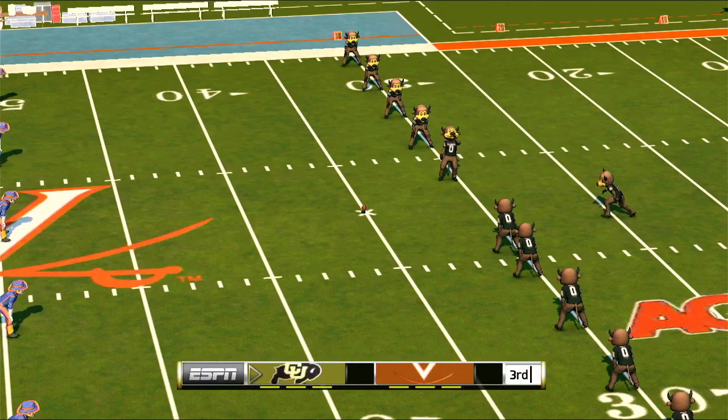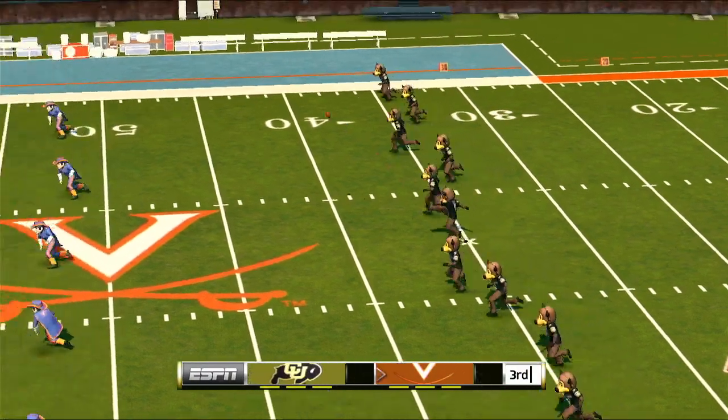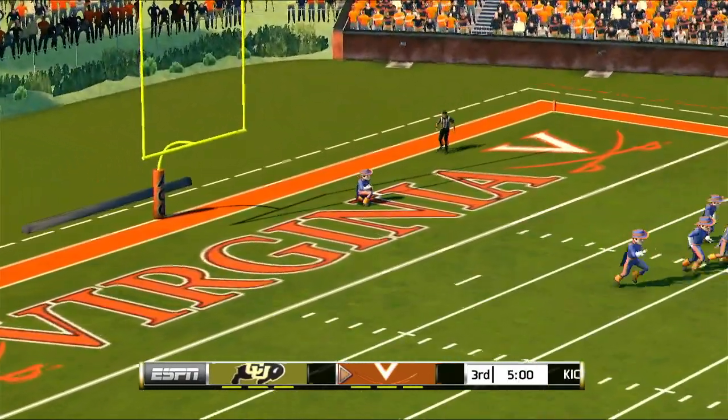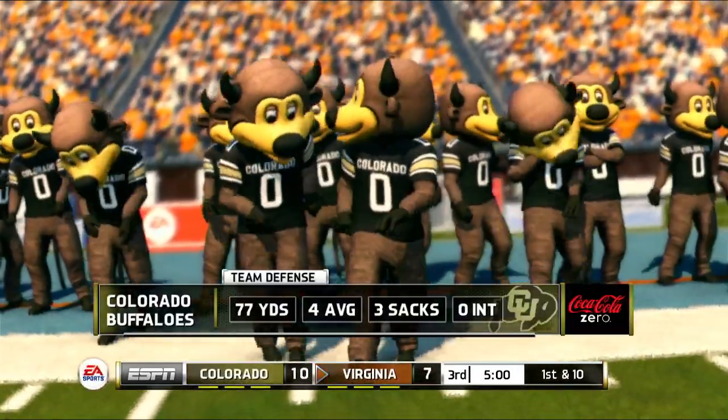Welcome back to the action. Second half just about set to begin, and we got a tight game here. Excellent kick. And it goes into the end zone, down for a touchback.